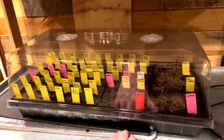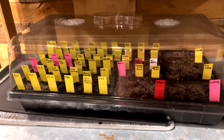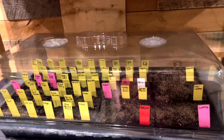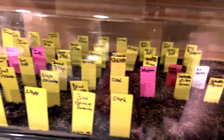Now, the heat is basically under what needs it, and that's not, there's one little 6-pack of Salanova, but I don't know how well that's going to do because that was pelleted, and it was from a couple years ago, so if it doesn't germinate, that's okay. But you'll see all the little hopefuls that'll be joining us.